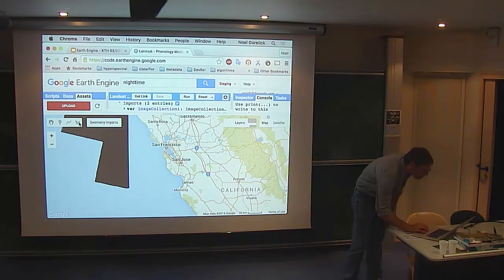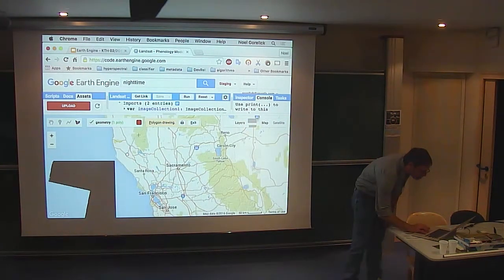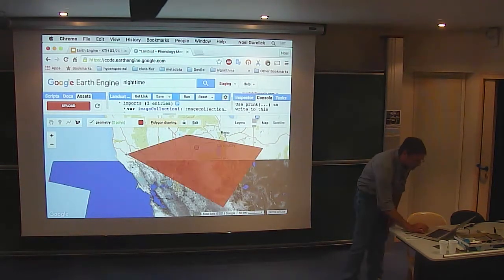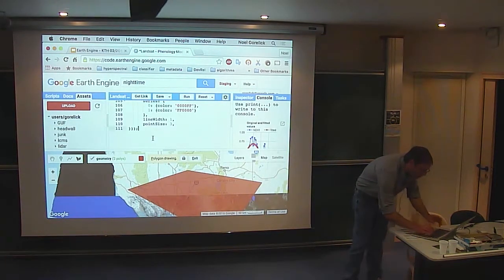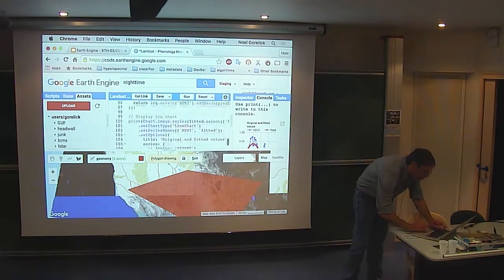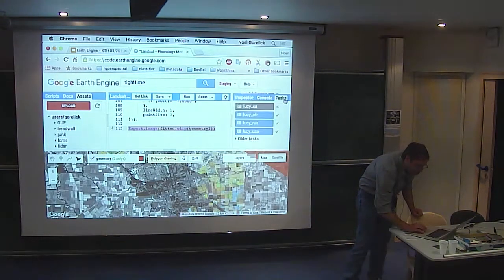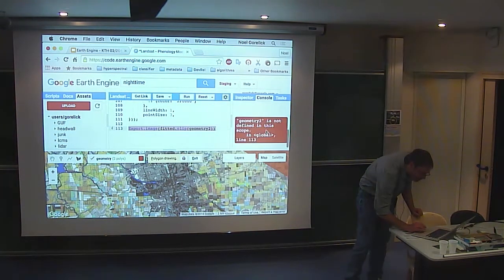So let's pretend this is a data set I want. What I can do is draw a polygon. This is a composite of a bunch of Landsat data. So let's say that's my area. That's about the size of California, give or take. Down here at the bottom of my script, I can just say export image, and my image looks like fitted. And I'm going to click to my geometry. So what that should do is generate a task over here.